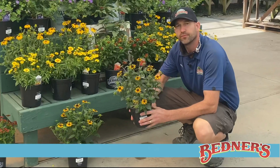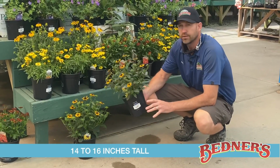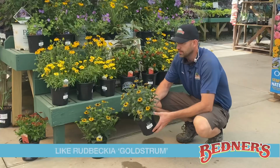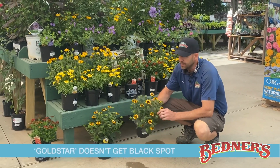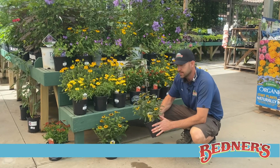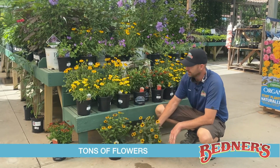Going to get you about 14 to 16 inches tall. So this is a smaller one than you would normally see, like the old-fashioned varieties, like Goldsturm. And these are more disease resistant. They do not get the black spot, which is very common with the Goldsturm. So around 14, 16 inches on these guys. Great compact plant, tons of flowers.